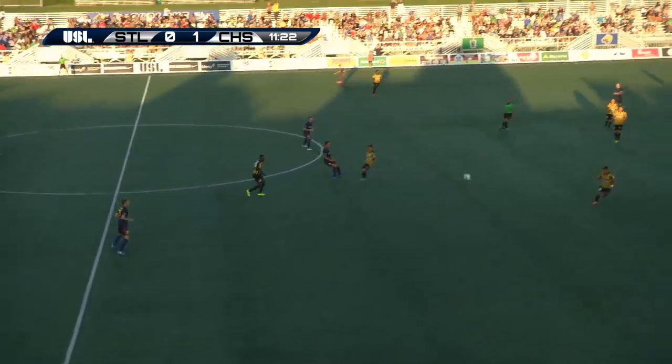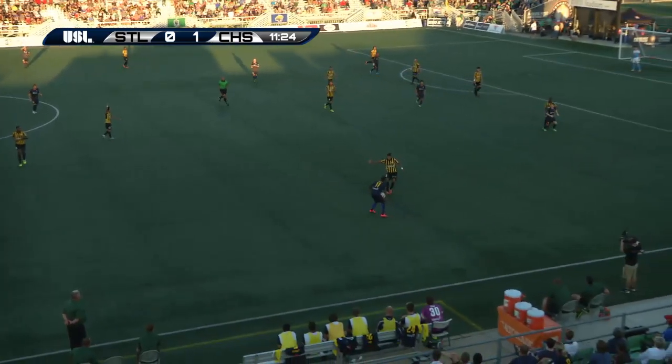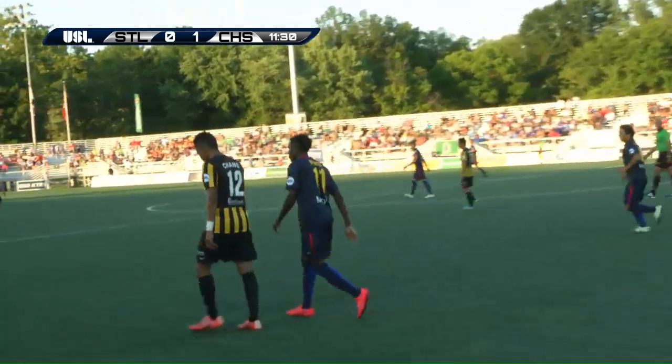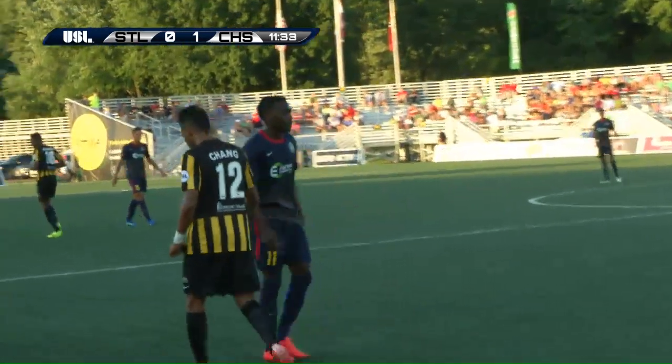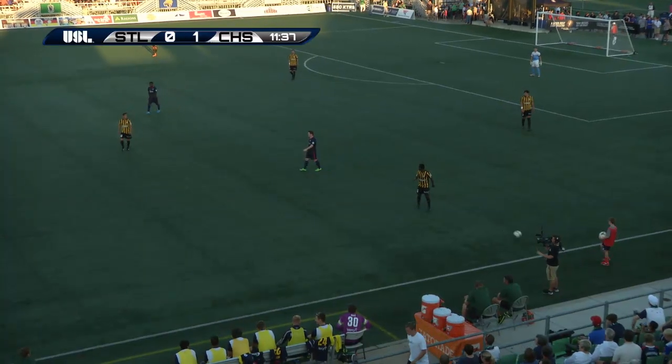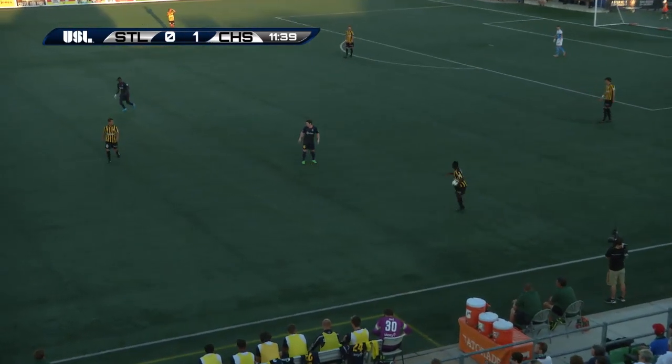Then a loose ball in midfield is taken away by Sam Fink. So Rankin on the right side, and foul. Yeah, inadvertent handball against number 11, Charles Rankin. Chang alongside of him, Michael Chang doing the defending. For the talented midfielders in the first 11 for the Charleston Battery.